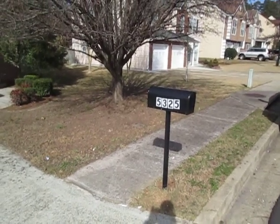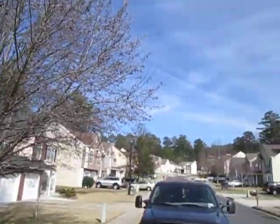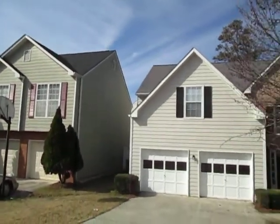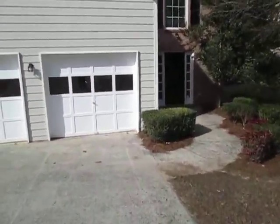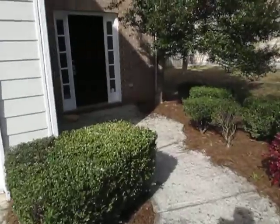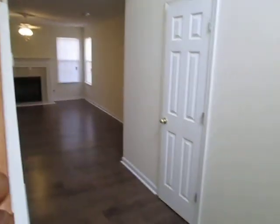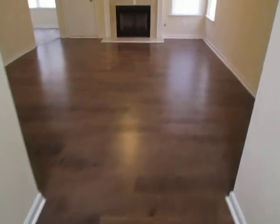This is 5325 Harbins Mill Lane in Lilburn, Georgia. Two-car garage. Entryway here, we have a coat closet. All new flooring, fixtures, and paint.